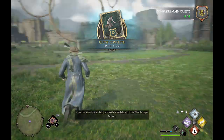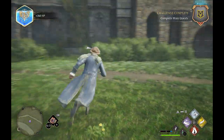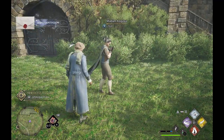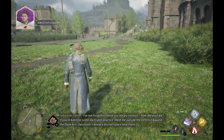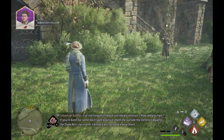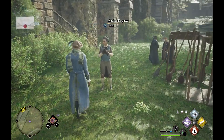First complete flying class. That's nice. Yaar, kaash apne paas broom hota. Pe baaki log se bhi apan conversation kar sakte hain. I've not forgotten about our library venture. How did you fare? If you're keen for some illicit spell practice, meet me outside the Defense Against the Dark Arts classroom. I know a discreet place near there. All right, pehle inse baat kar lete hain.